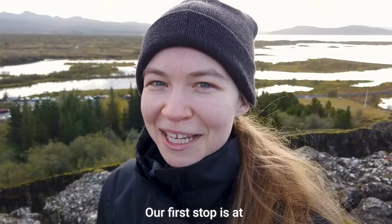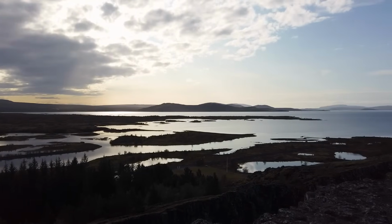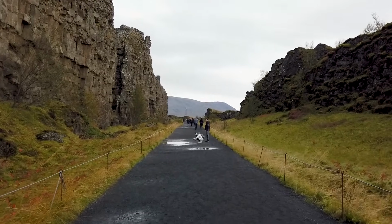So our first stop is at Snaefellsnes National Park. I believe the pronunciation is tricky here, and it's really pretty. First waterfall of many of the trip.